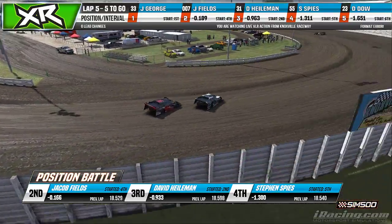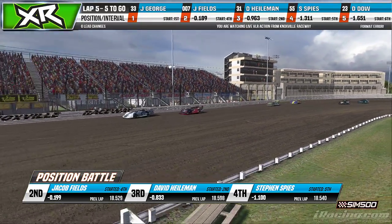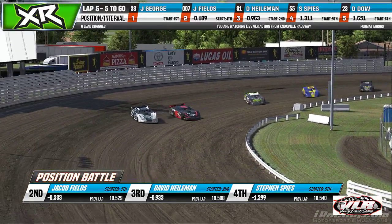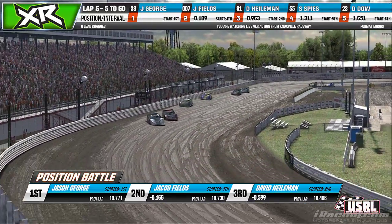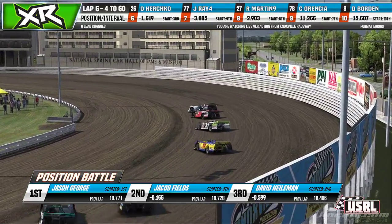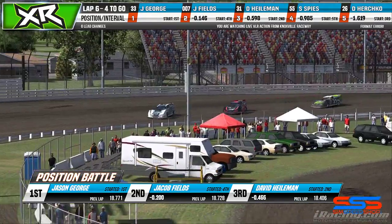And Jacob Fields, well, he was the class of the field tonight, and he is trying to get that top spot up underneath Jason. He had to be very patient in the opening couple of laps, and now he's got himself into second. It's going to be George who makes a mistake into turn number 3 and 4. The battle is on well and truly for the race lead. George has got him by about half a car length going into 1 and 2. Fields closing in on that number 33. Just gets out of the gas a little bit to not turn that 33.